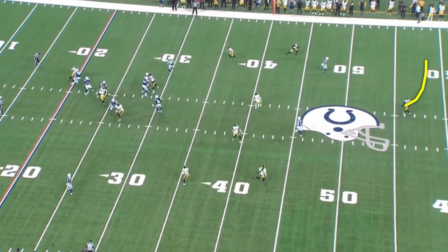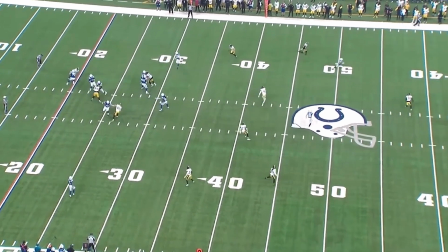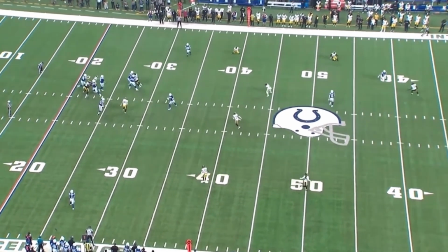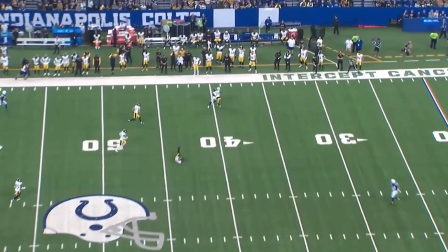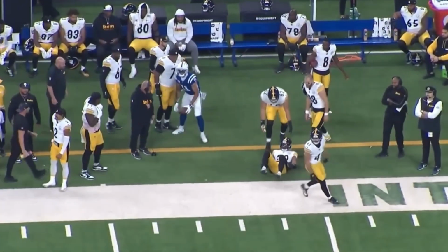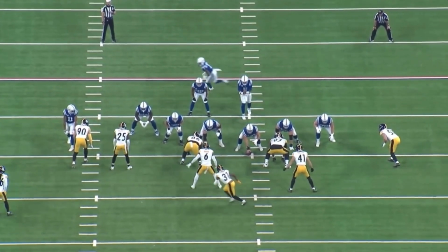Fortunately for Porter, Michael Pittman Jr., the receiver, is actually running this high crosser straight into that zone we were just talking about. And so Porter does a good job of recognizing his zone. He stops and starts to make a break on the ball and just doesn't make the play. Now, again, you can give credit to Anthony Richardson for a heck of a throw, putting it high so that Porter can't get it, but this is a play that Porter has to make.